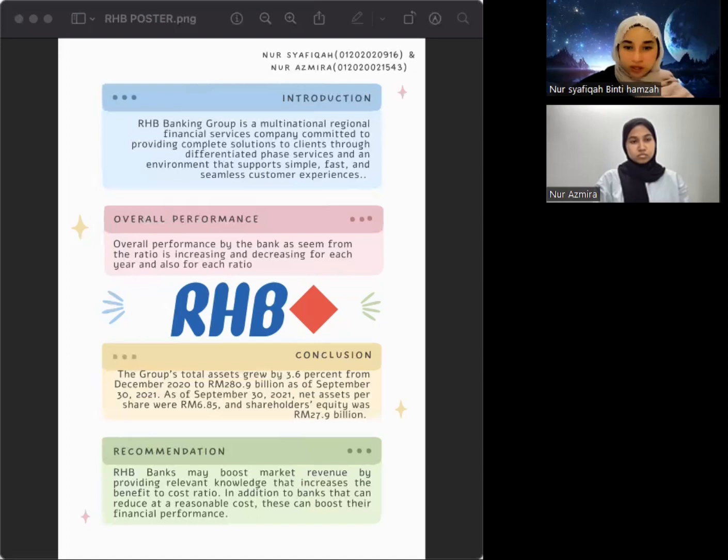And next one is spread. A high spread equates to a higher profit margin, since the difference between interest earned and interest paid out is high. And I will pass to the next presenter to continue my overall performance.